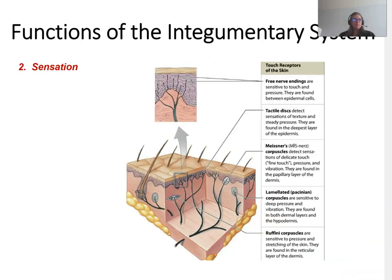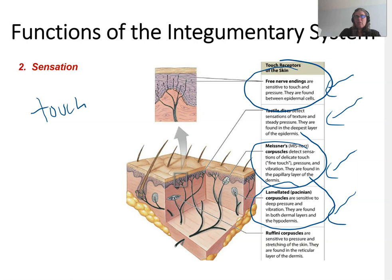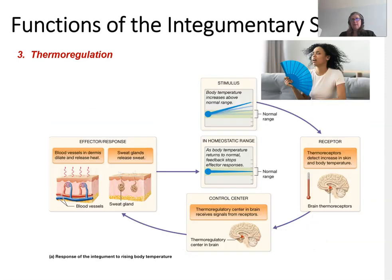So number one, protection. Number two, it does provide sensation. When we think of our sense of touch, we think of our skin, and touch gives us a lot of information. And you can see that there are many different types of touch receptors. We are going to focus on three, the free nerve endings, and then these two guys are encapsulated. You'll see they have this layer of cells around them, and then these are called free nerve endings or naked dendrites, and we'll look at those shortly, but these are very important in our sense of touch.